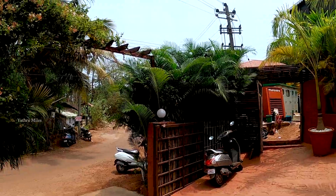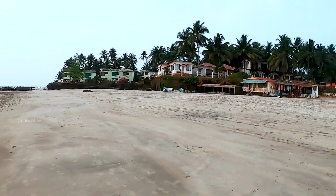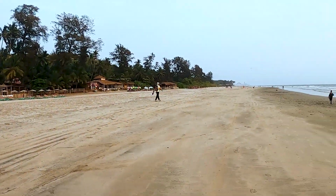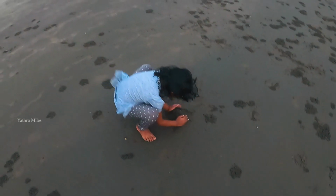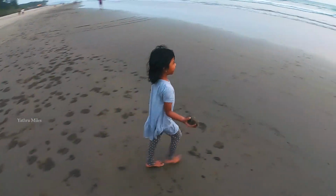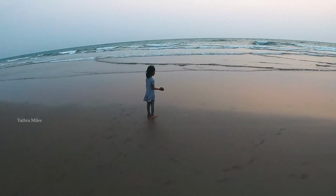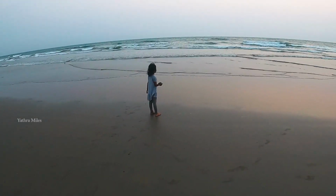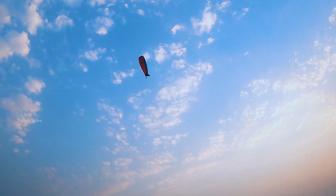Let's have a walk to the beach. This is Ashwem beach, which is a 2-minute walk from the resort Regalia. The beach is less crowded, calm and quiet, good for the family to enjoy. There are some water activities like paragliding.